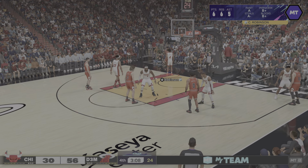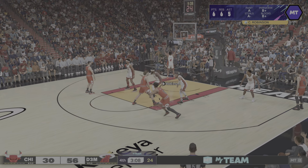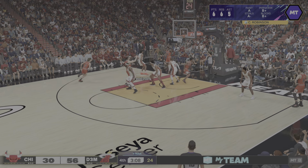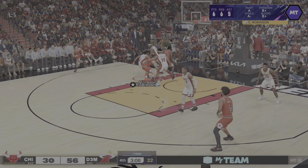So Chicago going with an almost entirely new group. Williams, he's checked in for Smith. Josh Giddey comes in for Dosunmu. Levine's checked in for Ball. And it's White in for Carter.